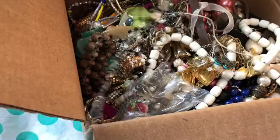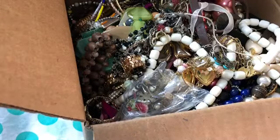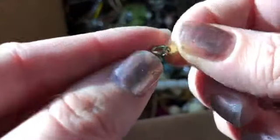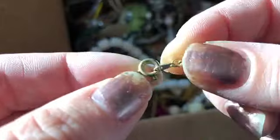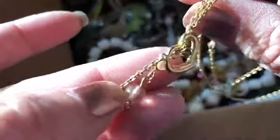Going to set aside all the earrings until the end. I have a locket locked in here. Let's see. Can I get you? I got something. This is unmarked. It's got a pretty heart dangly. I guess it's not dangly, it's just stuck on itself.